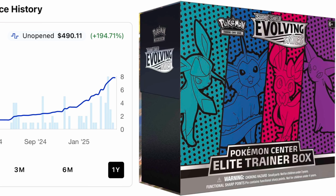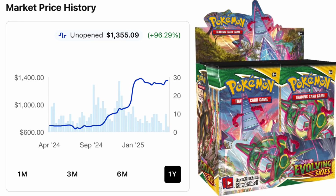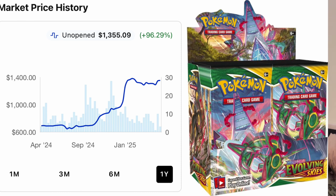And to further my point, and since he said that Pokemon Center ETBs have a bleak future, let's look at some Pokemon Center ETBs that don't have a promo card. If you don't know, Sword and Shield era Pokemon Center ETBs actually did not come with a promo. Instead, the ETB came with a unique artwork, often contrasting the regular ETB. When we look at the Evolving Skies Pokemon Center ETBs, we can actually see that they outperformed the booster box this past year. And guess what? There's no promo carrying this box.